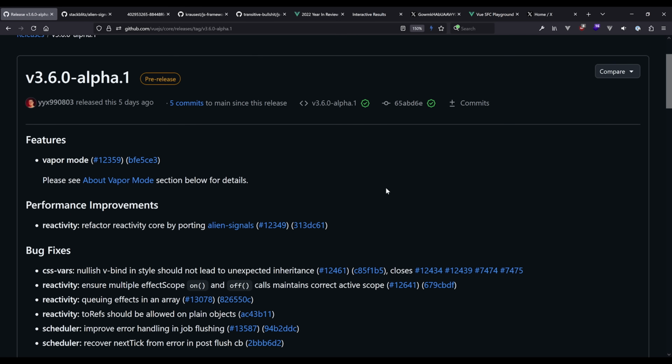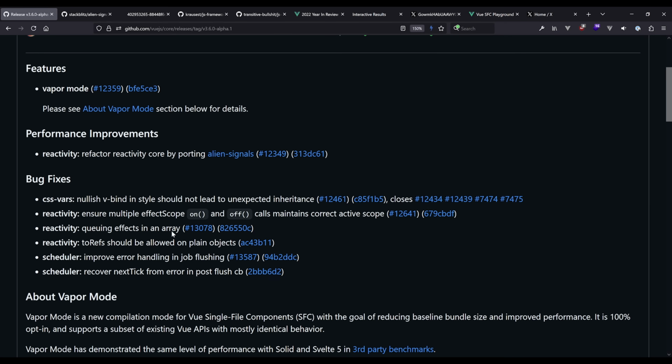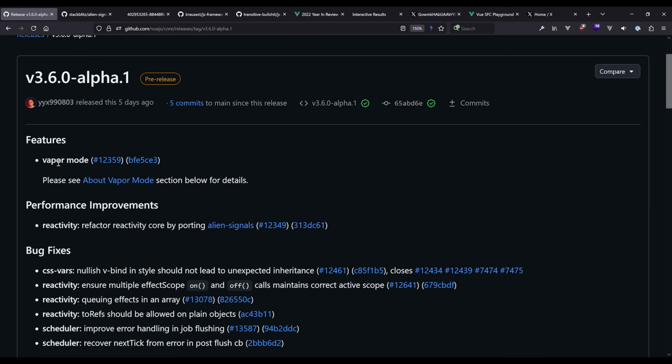Okay, let's unwrap this Alpha 1 release of Vue version 3.6. It's not that much actually to unwrap. There are a few bug fixes. Then we have performance improvements and features. So let's go from top to bottom.